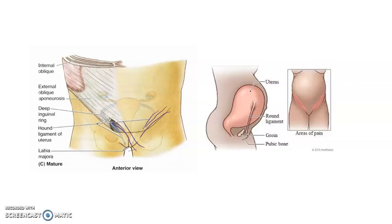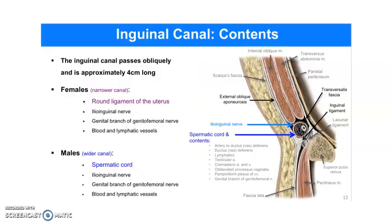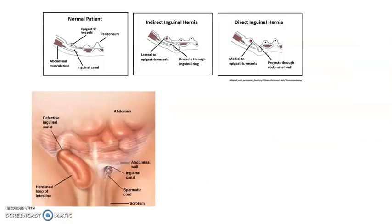So that's the same thing, but in females the round ligament will be carried, and in males it'll mostly be the spermatic cord. So this summarizes it quite nicely, and you can have a look at that. Now I just want to go over the last and final part, which is about inguinal hernias and the fact that you have different types of hernias.